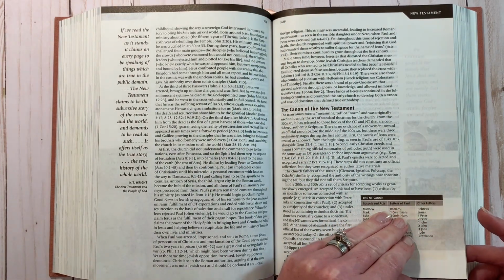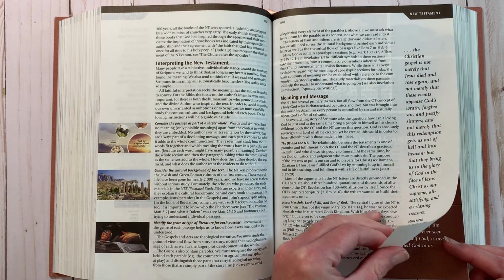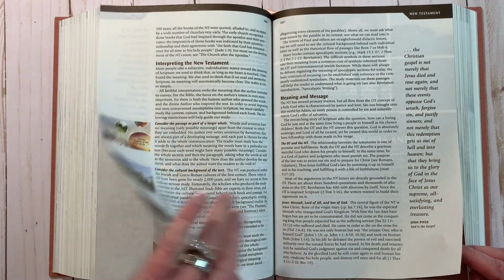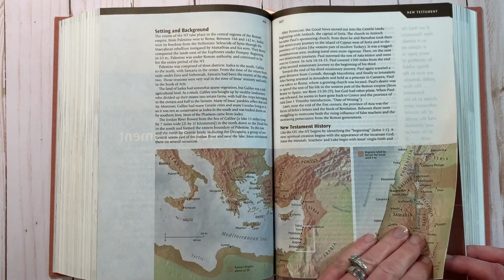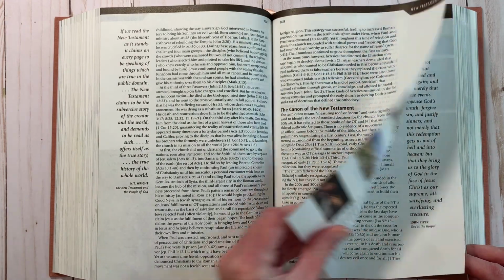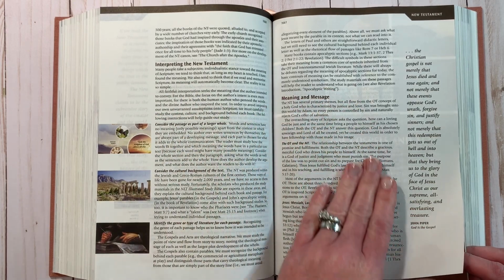But just a lot of beautiful maps. So there's a lot of information here about the setting and background of the New Testament history, interpreting the New Testament, meaning and message.